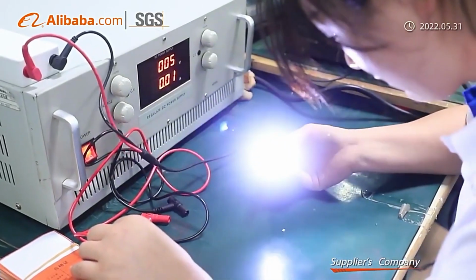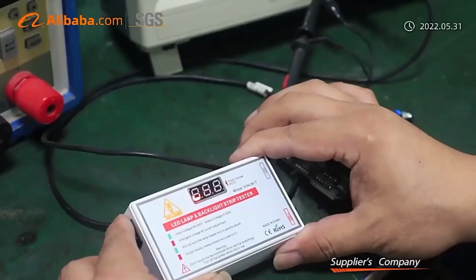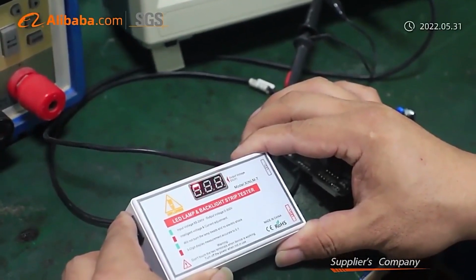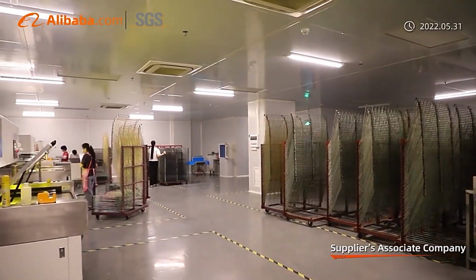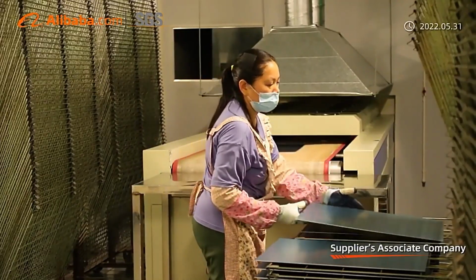We have a CE report for our products. Warranty 2 years. About quality control, we have 2 times quality test: LED testing and function testing before package.